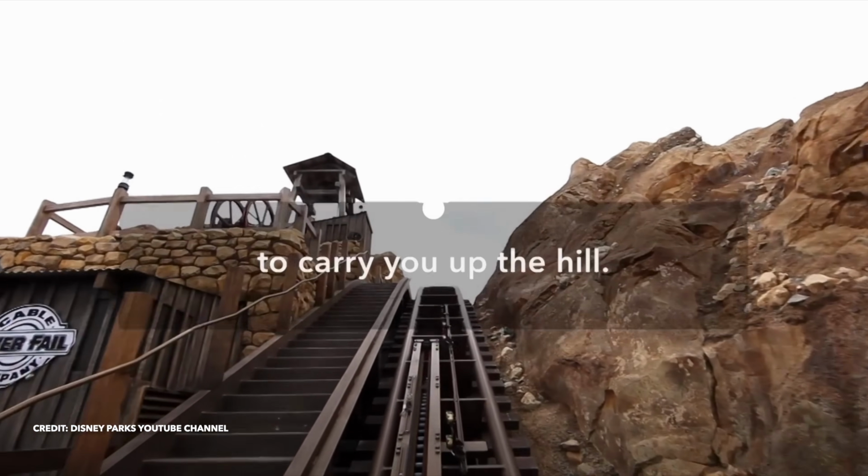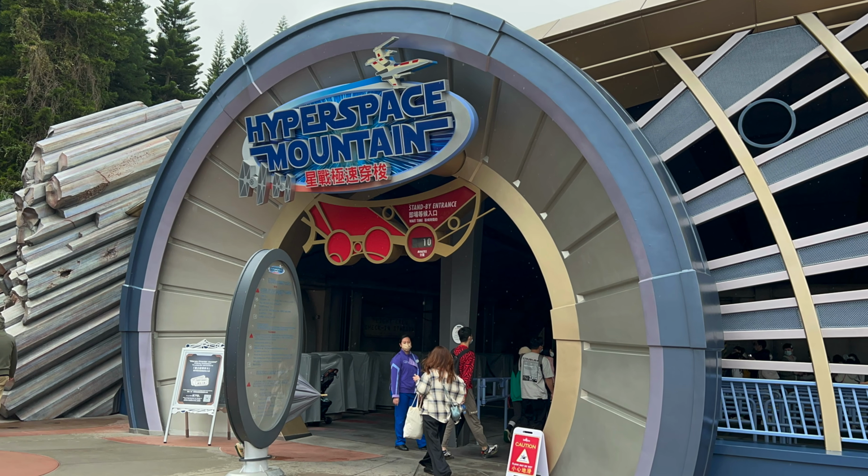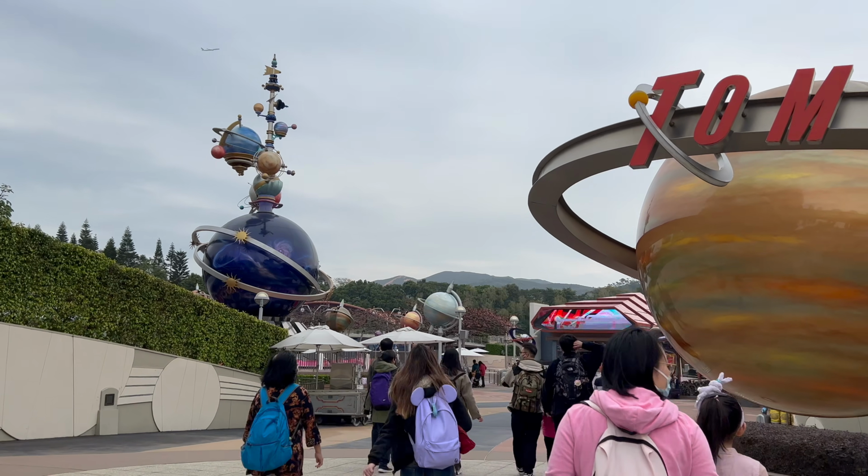Theming and track design makes this a fantastic ride, which makes it number 1 for me, rather than other rides like Hyperspace Mountain. If you enjoyed this video, then check out my top 10 rides in Disneyland Paris video.